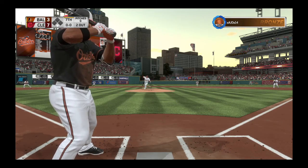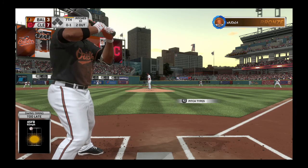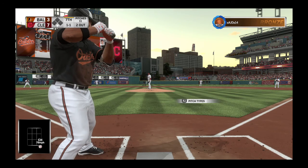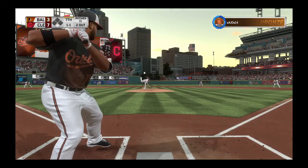0 for 1 for him here in this one. Starts him with a good rising fastball there for strike 1. Now that's not fair. You're supposed to be throwing sinkers, and he throws a high fastball right there. That's why everybody's shaking their head. Ready to deal. Here's the 1-1.